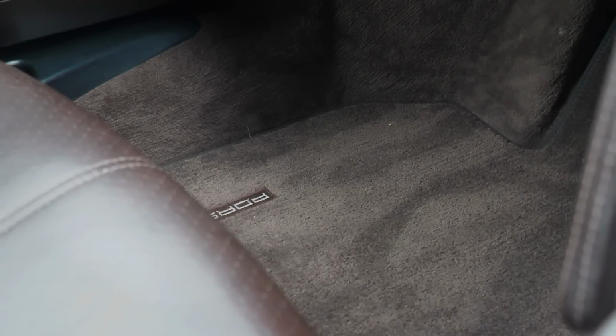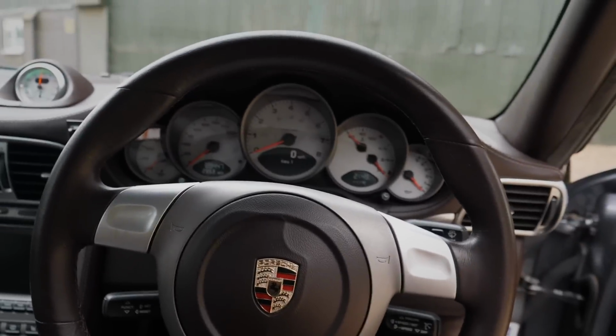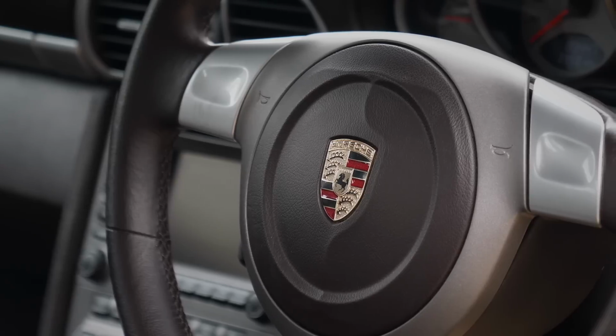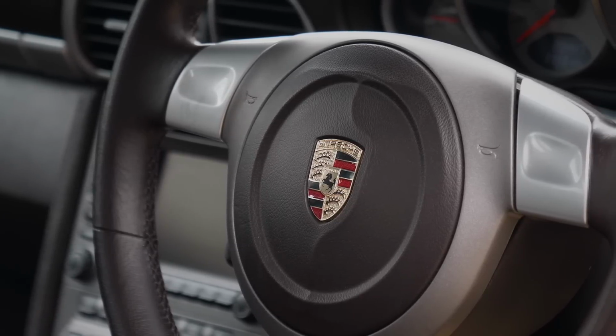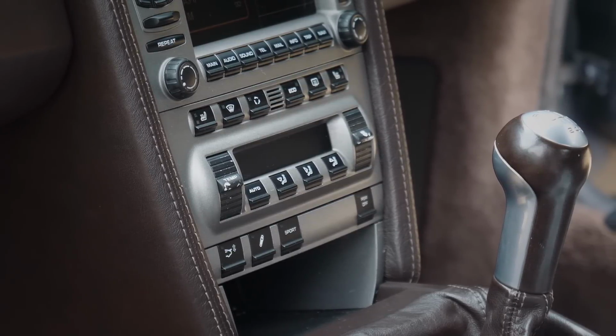The quality of the carpets, I think that's worth talking about. The quality of the door cards. Let me know what you think of the classy brown leather interior through a camera. Are you a bit unsure about it? Brown steering wheel, brown door cards, brown everywhere. Is that a bit, I don't know. Let me know what your thoughts are on that. Personally, I think it's classy.